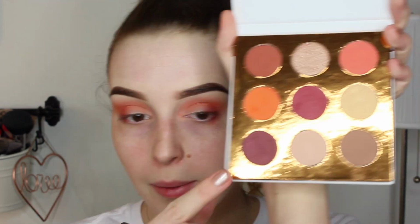So there is a bit of fallout, but just from that shade that I was really packing on. The other shades don't have that much fallout. I'm going to try and take some of this shade down here and see if that's any more pigmented. Yeah, that's a bit more pigmented than the other one. It has a slight shimmer to it, but it's not that noticeable. I really wish it would build up more.